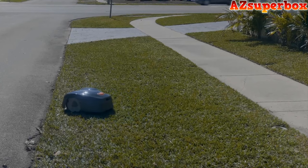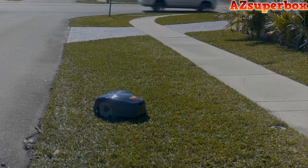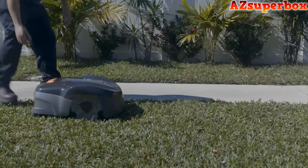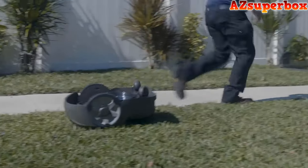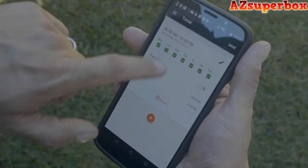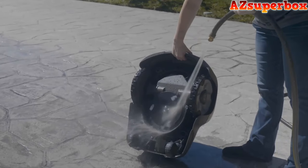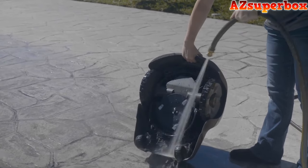Boundary wires keep Automower on your property. Automower works rain or shine, and it's quiet enough to use at night. Don't worry about theft. Automower has a built-in alarm. You can set the schedule using a simple smartphone app. The Automower 115H is hose washable, making cleanups a breeze.